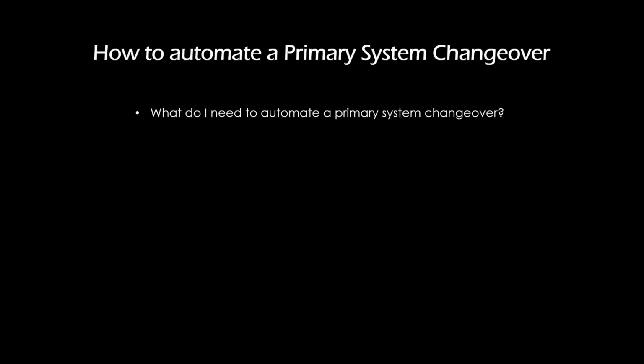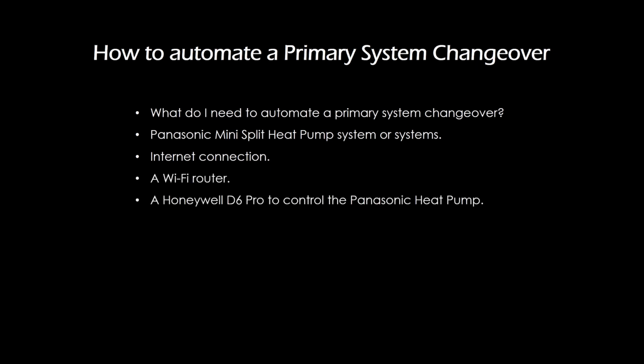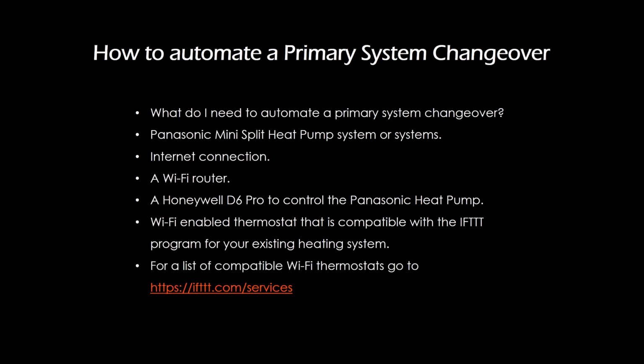So what will we need to automate a primary system changeover? A Panasonic mini split heat pump system or systems, an internet connection, a Wi-Fi router, a Honeywell D6 Pro to control the Panasonic heat pump, and a Wi-Fi enabled thermostat that's compatible with the If This Then That program for your existing heating system. For a list of compatible Wi-Fi thermostats, please visit IFTTT.com/services, and install the If This Then That app or use an internet browser.